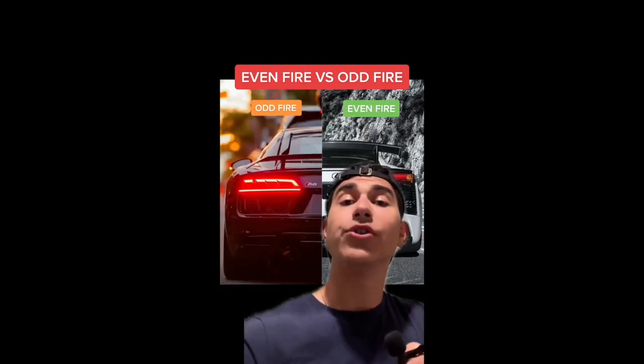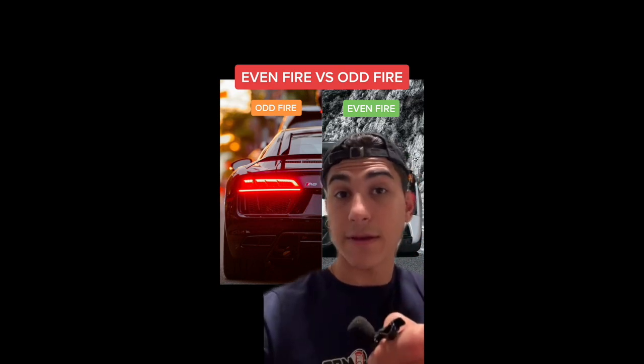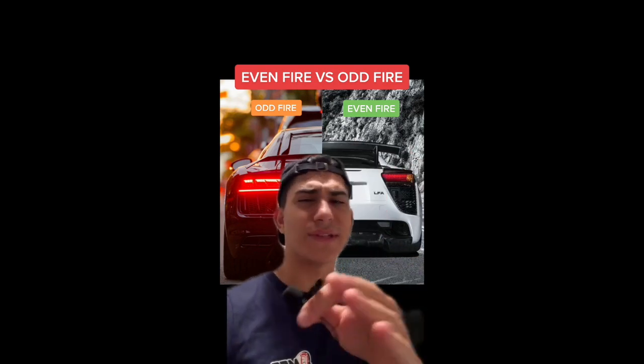For odd firing engines such as this Audi R8 V10, the engine has uneven spaced firing, which is why it doesn't sound quite as smooth as the LFA. In this pattern, it goes 1, 6, 5, 7, 3, 8, 4, 9, 1. Did you notice the difference between firing orders? It still sounds awesome though.